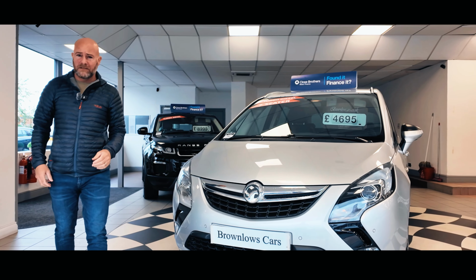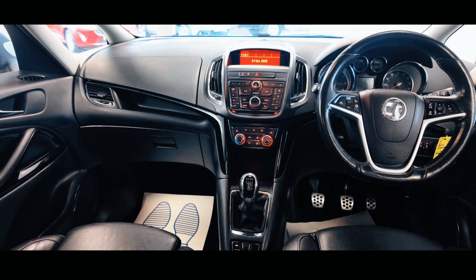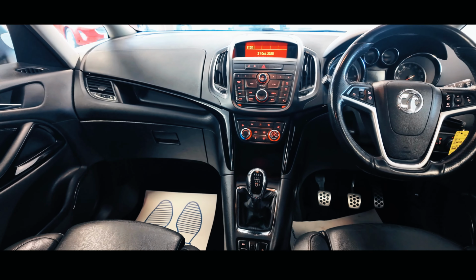Inside of the Zafira, it's the SRI edition, so it comes with full black leather. It's got front heated seats, CD player, multifunction stereo, multifunction steering wheel, full electrics all the way around, and a 6-speed manual gearbox. Like I said, this car comes with a 12 months MOT with no advisories and a 3-month warranty as standard. A lot of car for the money, 88,000 miles on the clock. So come and see Dave, Brownlow Cars, Darlington, Haughton Road.